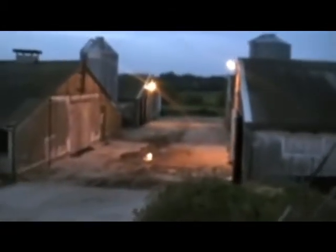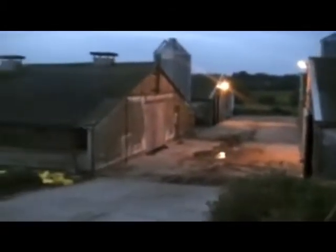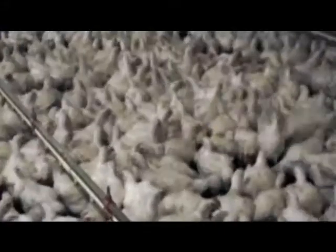This is a chicken farm in Norfolk. Birds are reared here for one of the biggest suppliers of chickens to supermarkets across the country. Behind these doors are thousands of chickens. They've almost reached the end of their life cycle when they'll be slaughtered ready for eating. The conditions you are about to see are truly horrific.